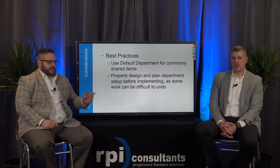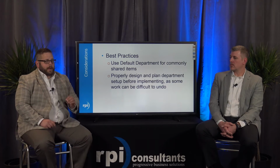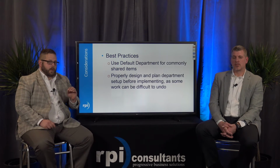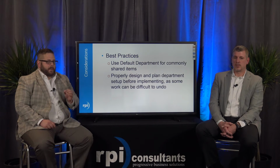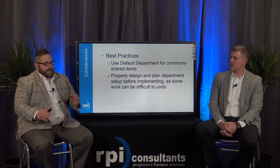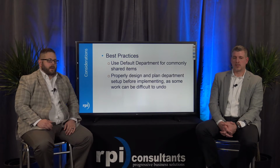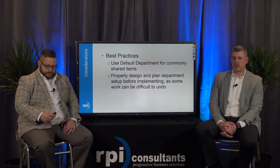And as Jeff had touched on earlier, it's really important to properly plan and design what your future state is going to look like, because once you share something between departments, it can't be undone. That might not be the end of the world because you can still control security based on what you've shared, but you don't want to do it unnecessarily if you can help it.